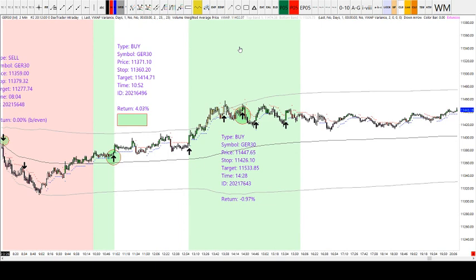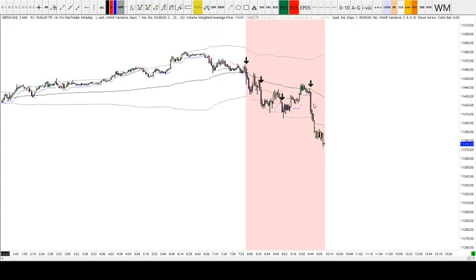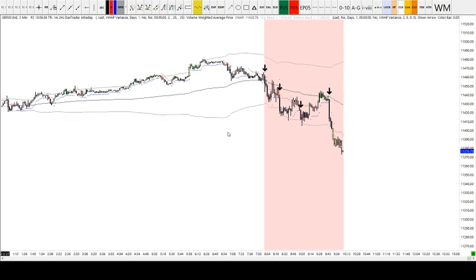For today, I'm not going to put the details on here, but you can see the trades that I've been looking at taking. We're currently short, and loving life at the moment. So we'll see how that plays out.